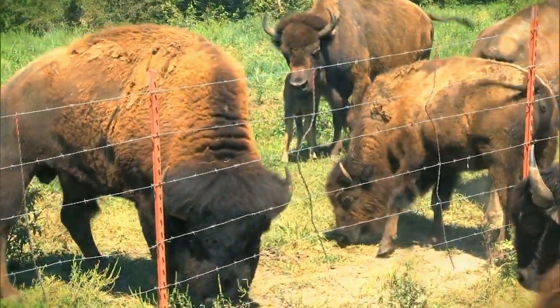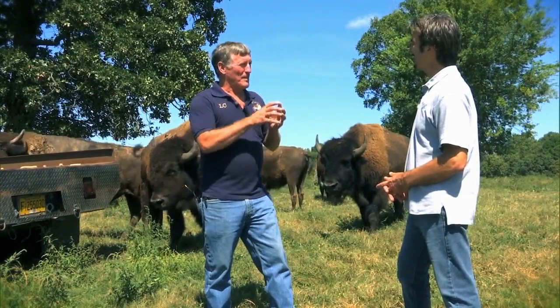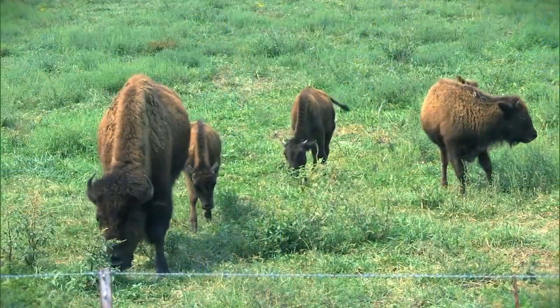The American bison represents what we are as a country. They're very resilient. They were able to come back from almost extinction. They're hardy, and they will be around, I think, forever.